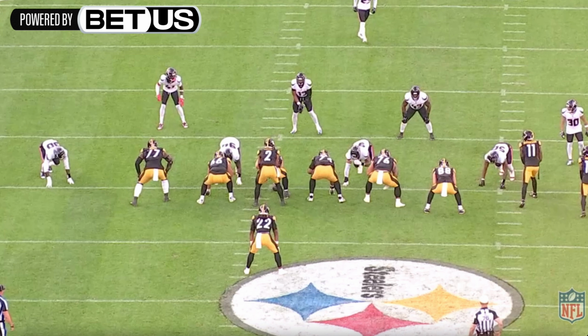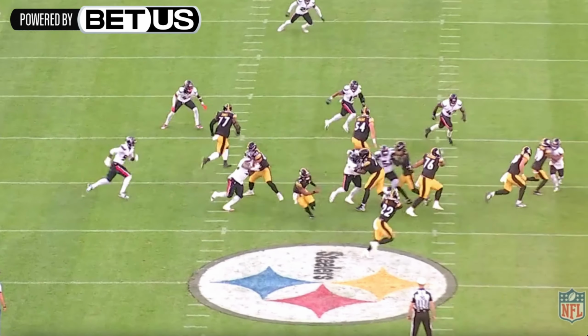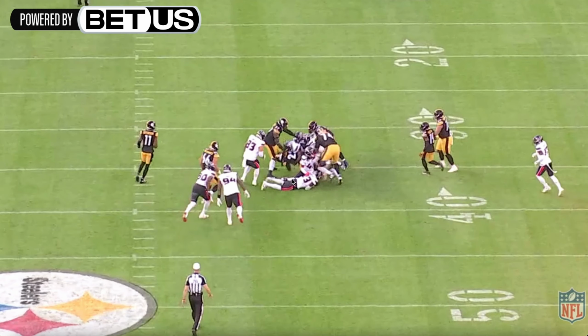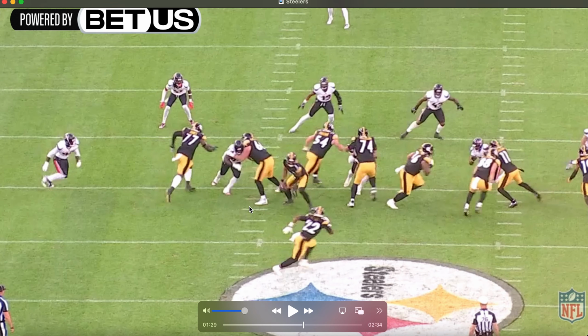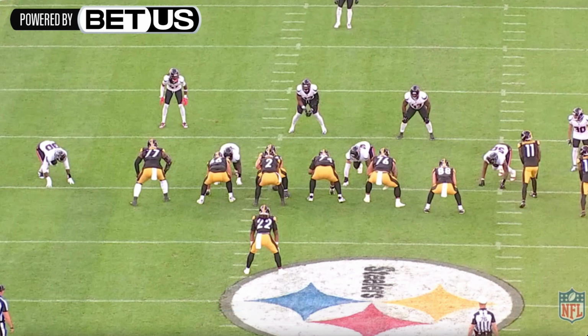I think we're going to get more here with Troy Fautanu so we can kind of look at Frasier and Fautanu on the same play. We're going to get a nice little pin and pull play. They're going to get Fautanu out in space. You get Frasier out in space with Najee Harris. This was an earlier play in the drive where they have their starters. So you can see why they drafted these guys. They wanted the quickness that they're going to be able to bring.